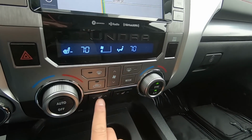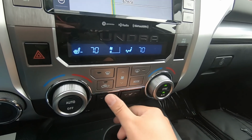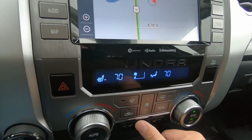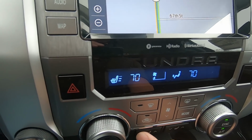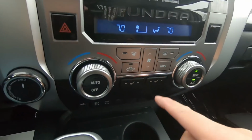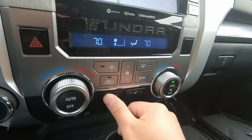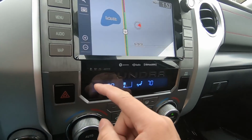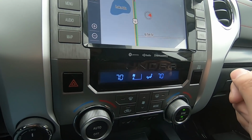Now over here, this is interesting. I didn't notice it right away, but this is heated seats, 3 stages I should say. If you press it, you could see it comes up on the screen here. Normally with heated seats, it will be some kind of LED lights or something, right? So you just got to pay attention that actually shows up in the screen over there.